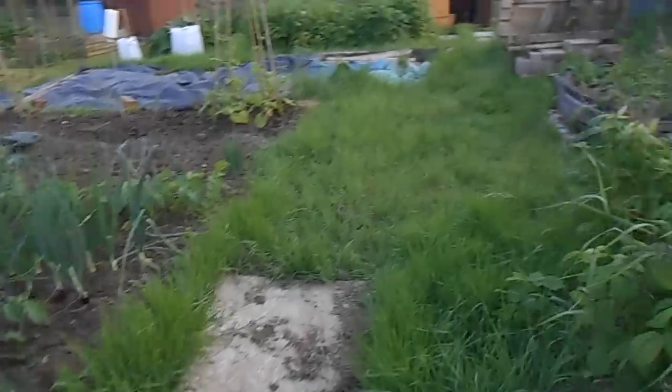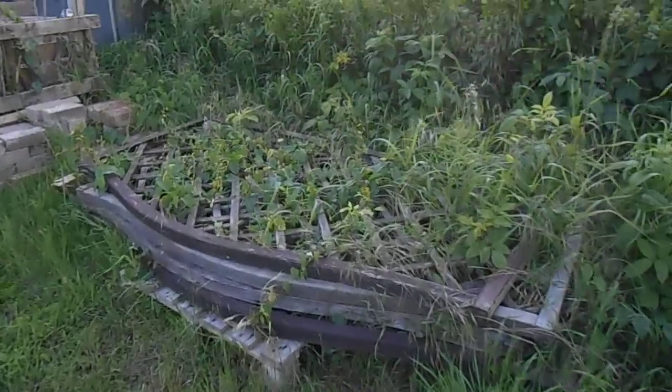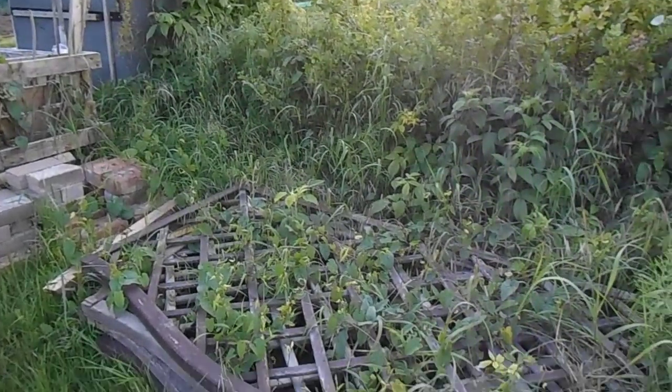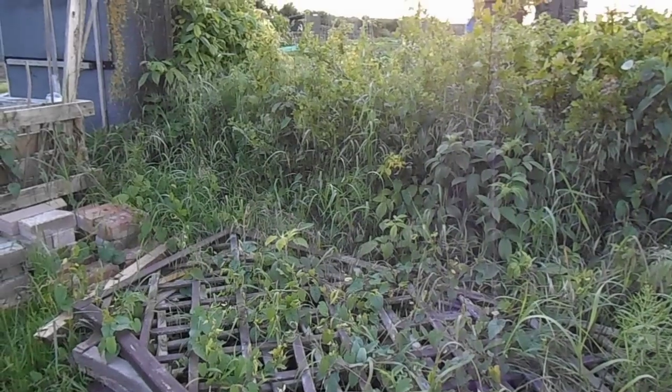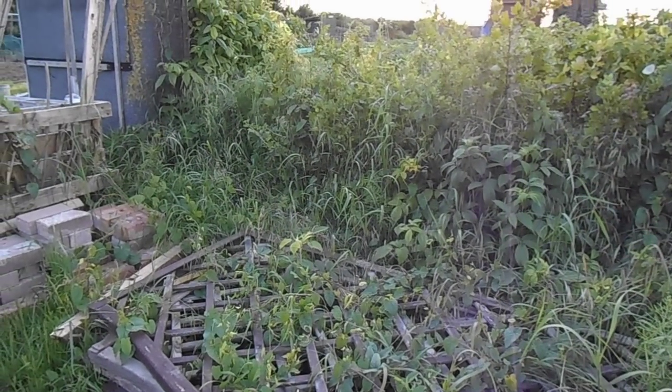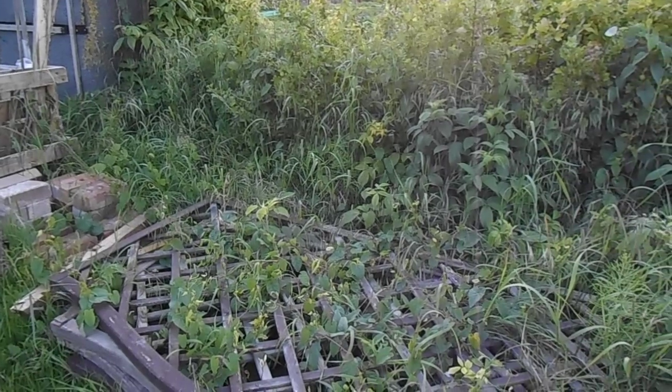Okay, let me just take you up this way. This here was all trimmed down when I originally got the plot in March. I trimmed it, bought a hand trimmer which you can charge. Only lasts for about 15 minutes, but it's pretty good.